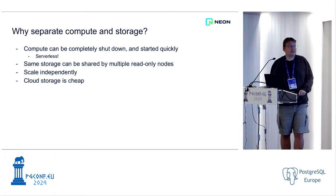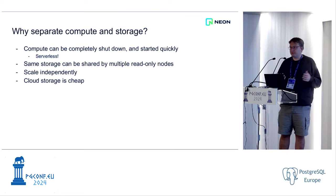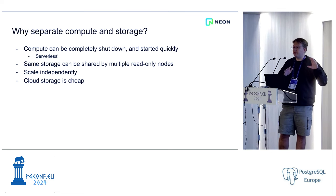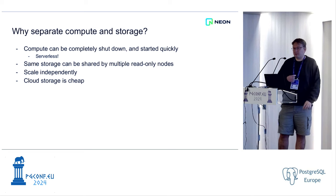What you can also do is share the same storage by multiple read-only nodes. Traditionally, if you want to have read replicas, you actually have to duplicate all of the data. Well, storage is pretty cheap nowadays, but it does mean that when you need to spin up a new read replica, you have to restore a backup, and that can take a while. Maybe you have some kind of a snapshotting mechanism, but then it gets more complicated.